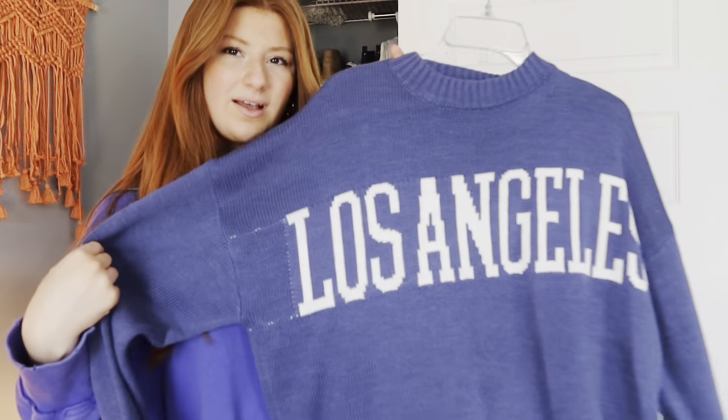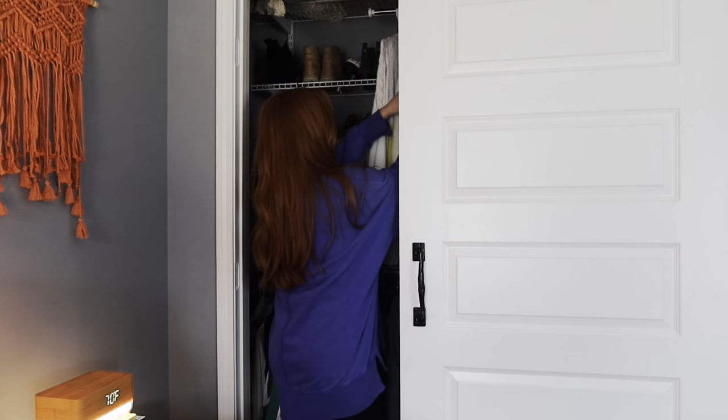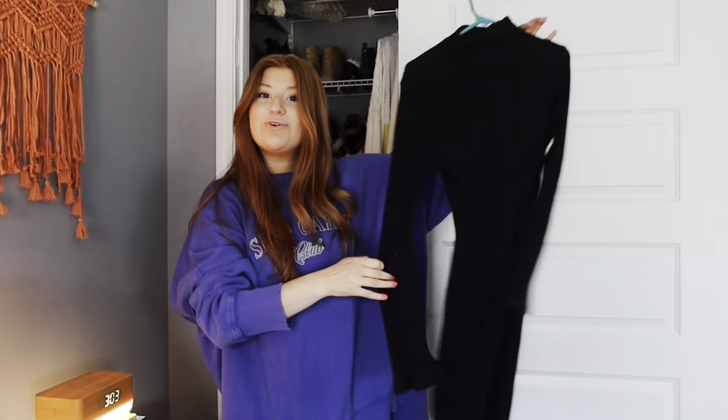Would it be too cringy to wear this since I'm going to LA? Probably. But I'll still lay it out here, just in case. This for a little event we're going to. Honestly, I think that's good. I think I'm gonna start with that and then see what I'm missing and go from there.